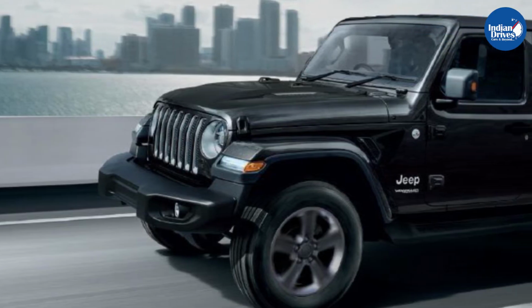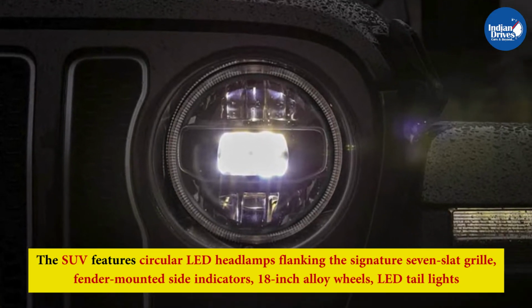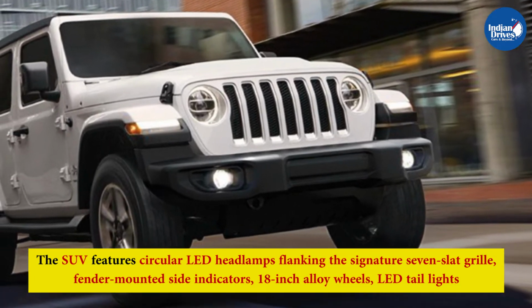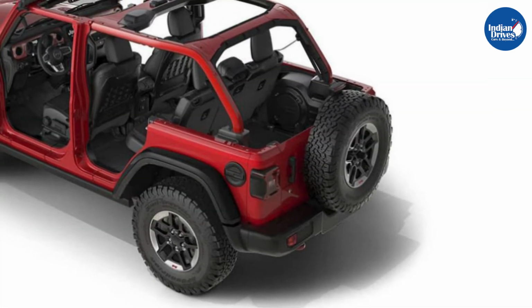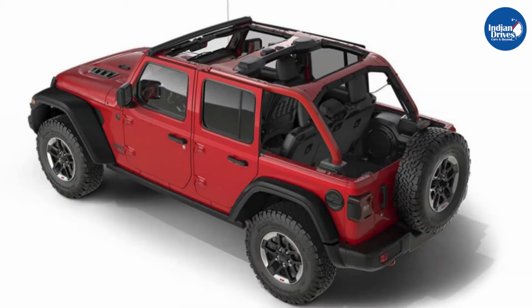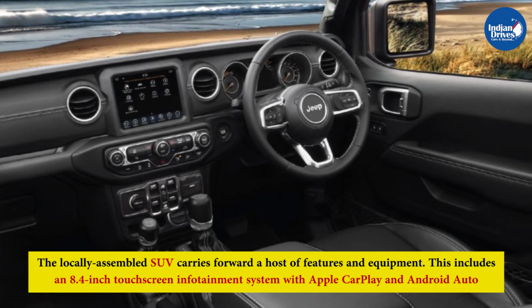Talking about the design and features, the Made in India Jeep Wrangler carries forward the same styling. The SUV features circular LED headlamps flanking the signature 7-slat grille, fender-mounted side indicators, 18-inch alloy wheels, LED tail lights, and a tailgate-mounted spare wheel. Jeep continues to offer the Wrangler with the option of completely removing the doors and the roof from the SUV as well. Inside as well, the locally assembled SUV carries forward a host of features and equipment.